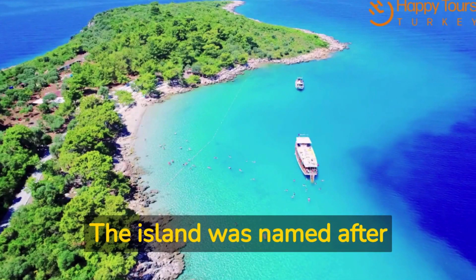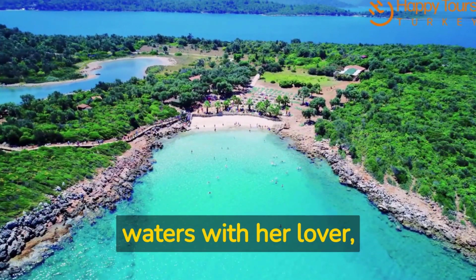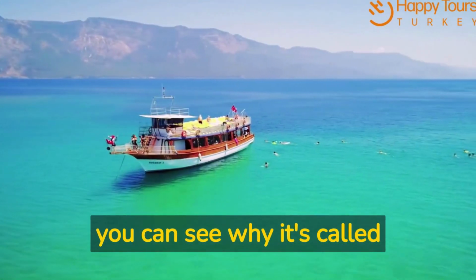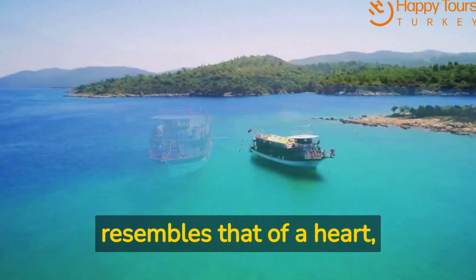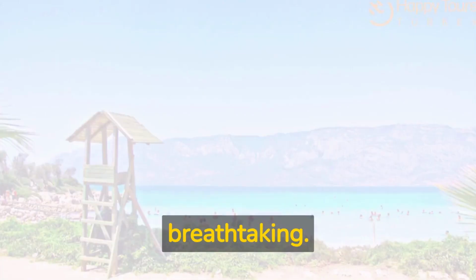The island was named after Queen Cleopatra of Egypt, who is said to have swum in its waters with her lover, Mark Antony. As we approach the island, you can see why it's called Cleopatra Island. The island's shape resembles that of a heart, and it's surrounded by turquoise waters that are simply breathtaking.